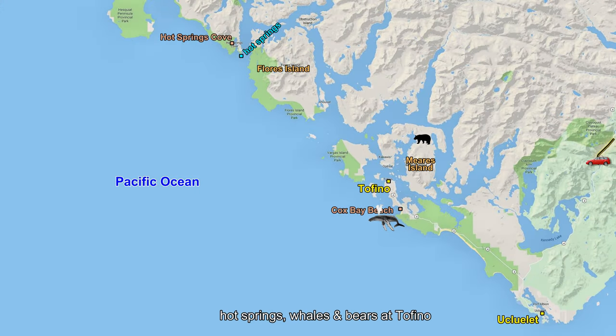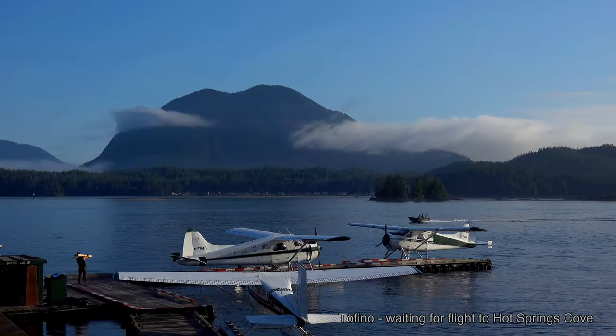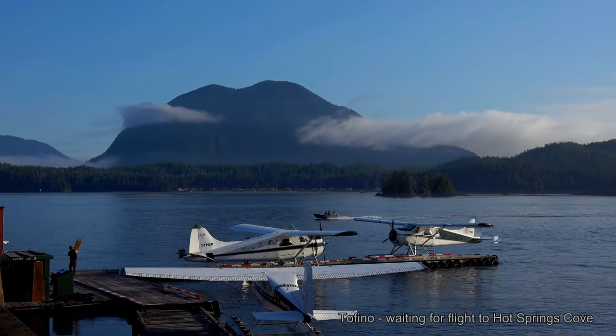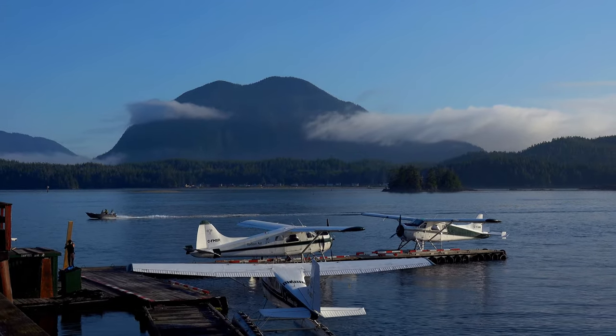At Tofino, we profited from the many available outdoor activities, including visiting Hot Springs Cove, taking a bear watching trip, and watching a whale and surfers from the beach. Hot Springs Cove is a 20-minute flight from Tofino Harbor, flying on a classic de Havilland Canada DHC-2 Beaver seaplane built in the 1960s. The alternative is a 1.5-hour boat ride.